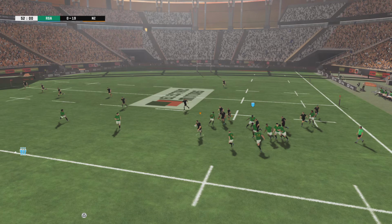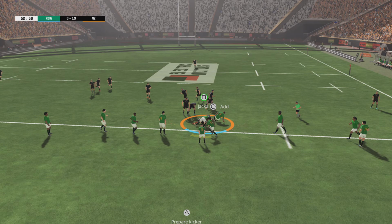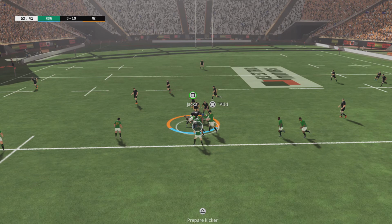Whitelog seizes the opportunity and breaches that defence. Brilliant tackle. The attacking team keeps the ball. There's a ruck being created. They've managed to keep possession of the ball.